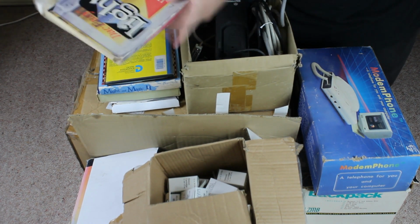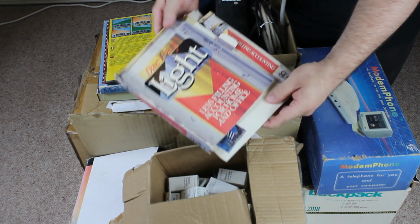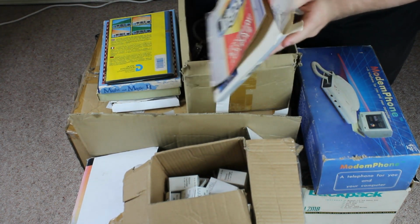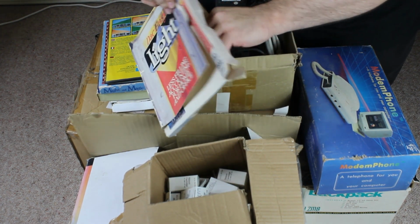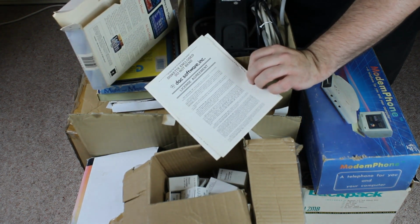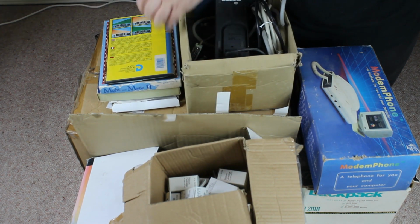What is this? DAC Easy Light, less filling accounting for home and office. Right, okay. Accounting software from back in the day. I'm not even sure I can see a floppy in there. There's definitely manuals though. Do not bend. Alright, well, pretty chunky manual. Accounting software. Alright, well, you don't see too much of that.